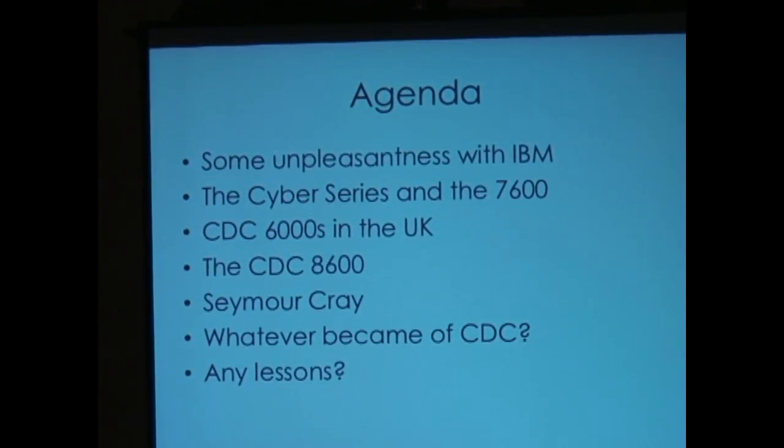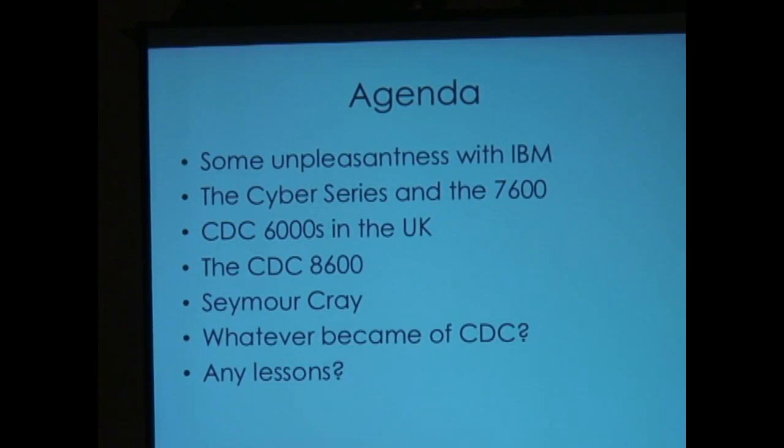The key figure in all this is one Seymour Cray. You all have heard of Cray Research and Seymour Cray in particular. And then right at the end, whatever happened to Seymour Cray, whatever happened to CDC, because it no longer exists, and what lessons can we draw from it all?